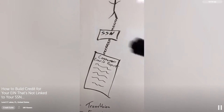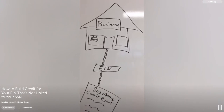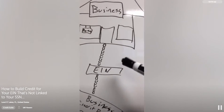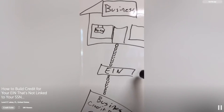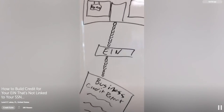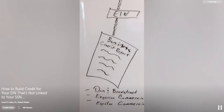So here you are, you have a social, you have a credit report linked to your social. Here's what you might not know. Your business, if you have a business or are starting a business, has an EIN number. I don't care what entity you choose, whether a partnership, sole proprietorship, or corporation, every entity has an EIN number. And linked to your EIN number with these little fancy chains, yes, these are chains, is a business credit report.